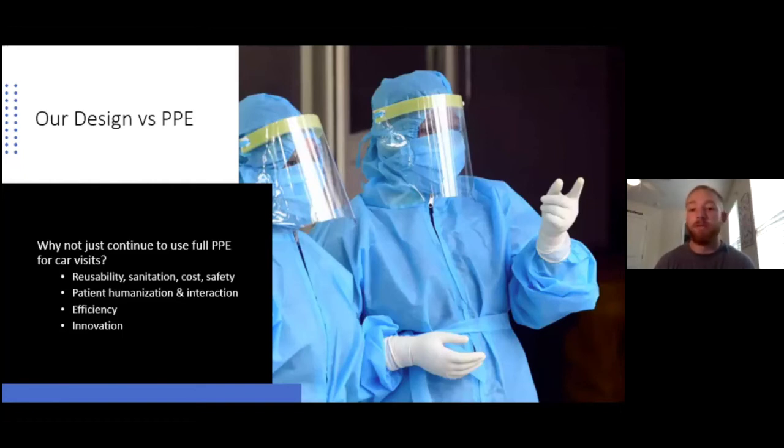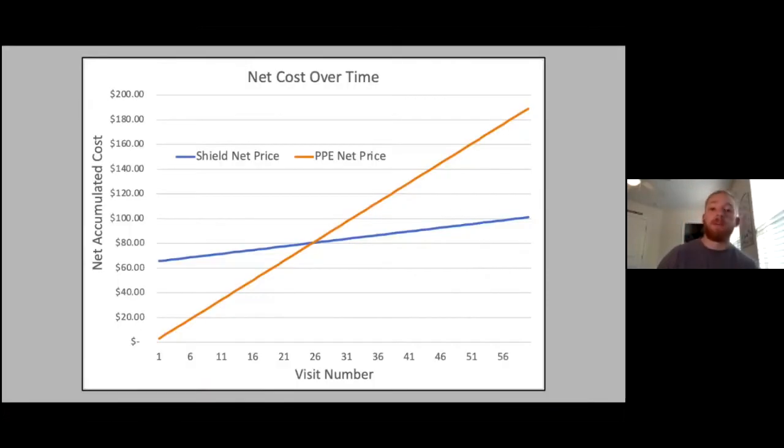It's also more efficient, so putting a shield over the car will allow a quicker visit and an easier experience when they drive through the drive-through. And it's innovative, so as technology changes through time, the shield can develop into other future prototypes.